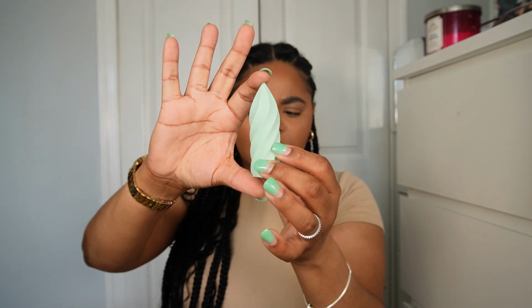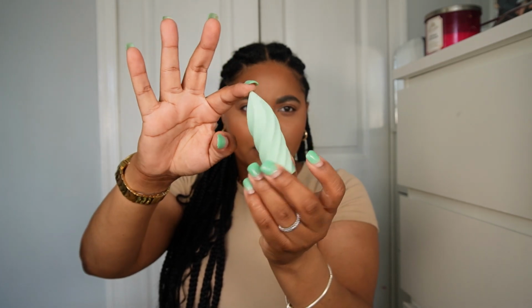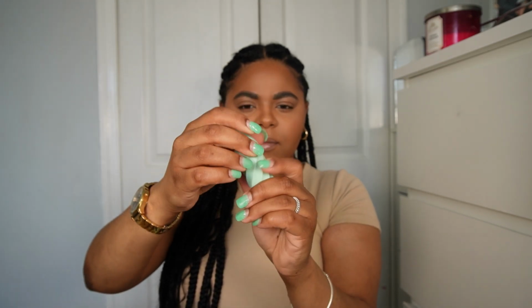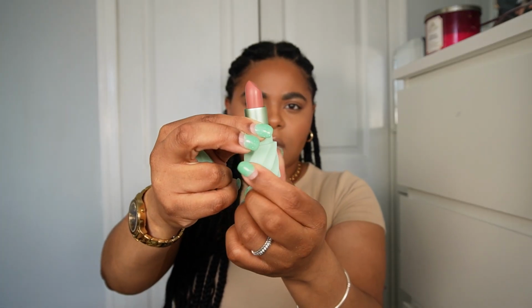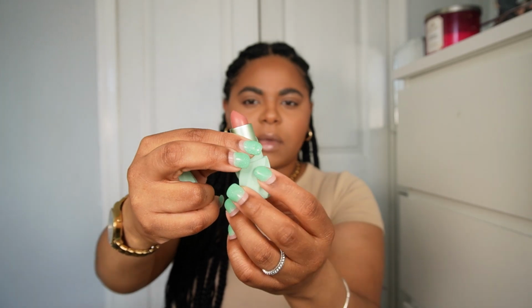Oh, the packaging. Hello, packaging. This looks like a bullet. I got 2 lipsticks. This is a really, really pretty color. And here's another color. This one's more like a mauve pink. This is one that's up my alley. Kind of want to try it on now. It feels good and it's very, very creamy to apply. So I really like that.